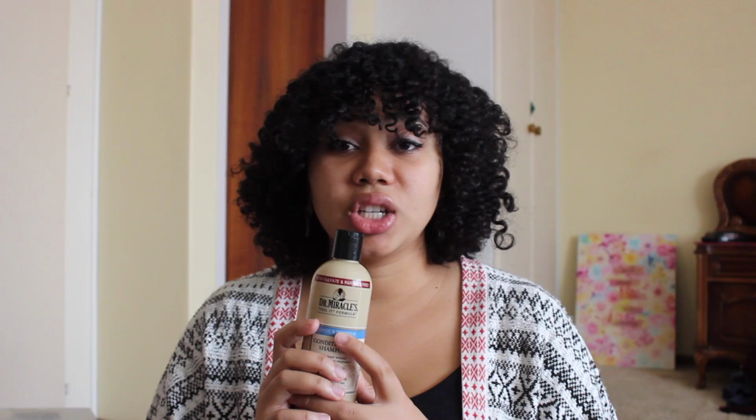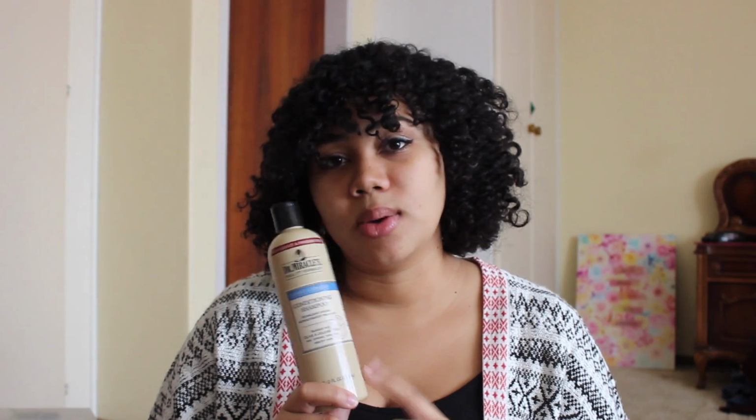You know, sometimes when you wash your hair, it feels brittle and dry and it's gross. You can't even run your fingers through it. This shampoo doesn't do that to your hair. So if you get a really nice moisturizing shampoo or conditioning shampoo, then it won't dry out your hair as much. And so I tend to use this one once a week.